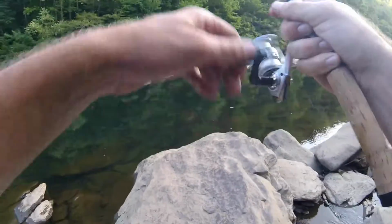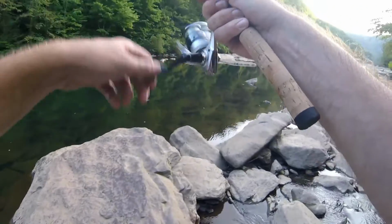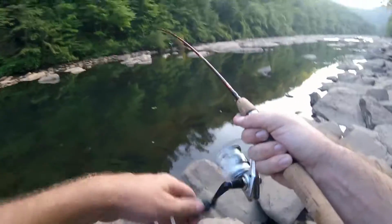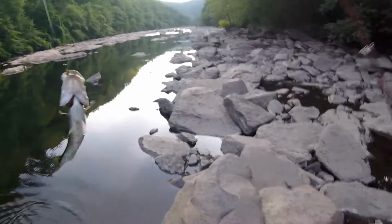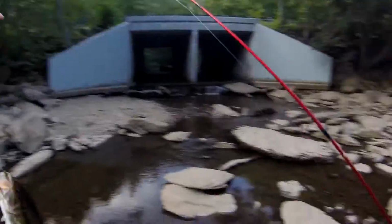Yes, took my first decent fish on the trout magnet. I've been seeing all kinds of fish swimming around over here. Yeah, that's not bad. Let's get him over here, we can look at him.